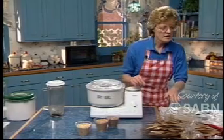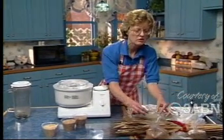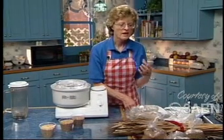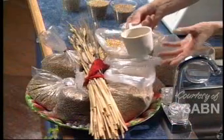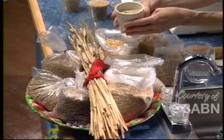We have over here a nice variety of some other grains. It's wonderful to mix the different kinds of grains together when you make bread. I find the texture and, of course, the nutrition is enhanced greatly when you mix other kinds of grains. And it's kind of hard to tell them apart. They look a little bit alike right now.